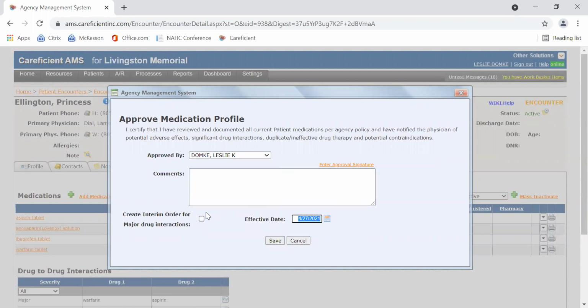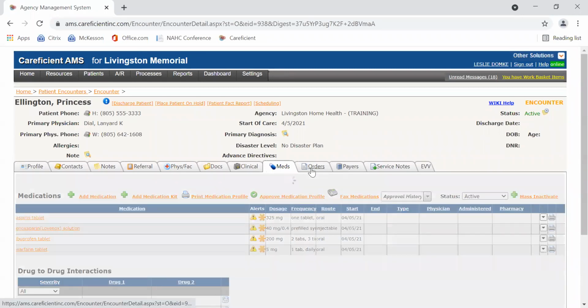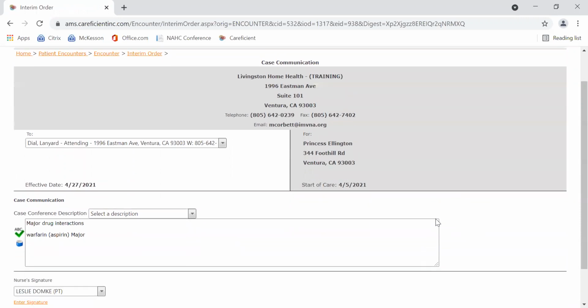If I need to adjust my date, I mark yes for interim order and save. I've now just written what's called an interim order. I'm going to go to my orders tab. It sends to the doctor as what's called a case communication. You can see in the saved status. I'm going to go to my pencil. This is the edit pencil. And my case communication is going to open up.